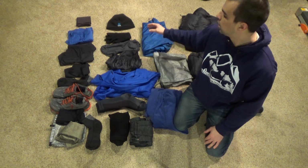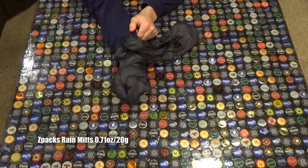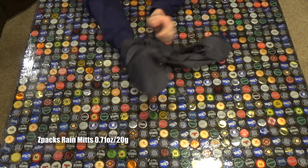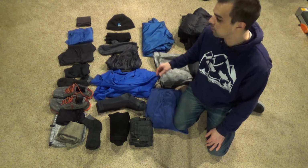I also purchased a pair of rain mitts from Z-Packs. I found that these rain mitts are really good to cover up and even have a little bit of a vapor barrier with the Possum Down gloves.